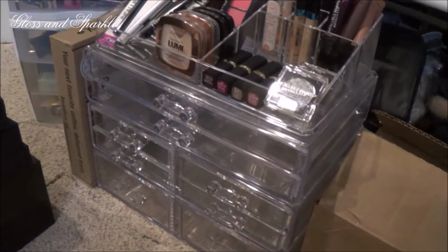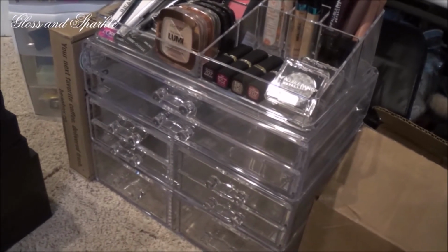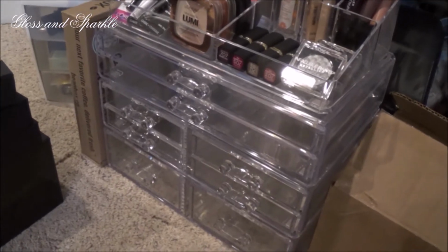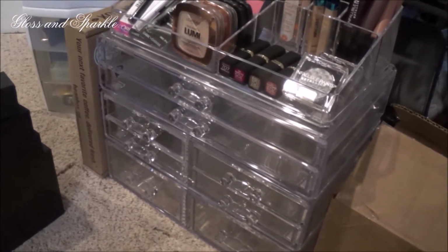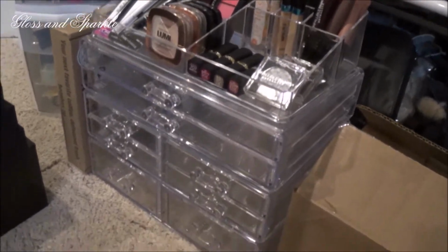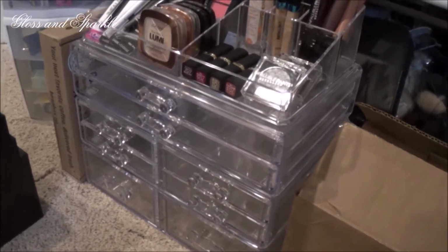And one more thing I will be showing you very soon is I made an order from a company called Song Mix for PR. And I'm just making that clear. I ordered three things, and one of them was this acrylic organizer. So, yeah, I'll be showing that very soon, as well as the other items I ordered from them.